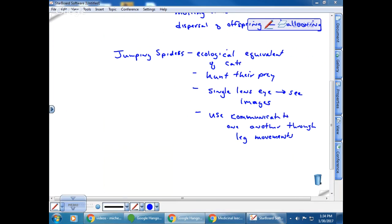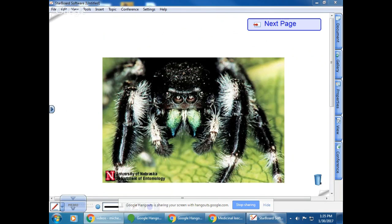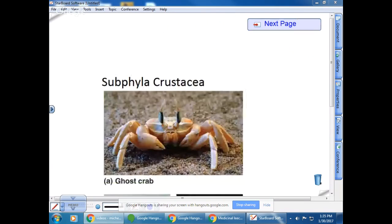Are they big spiders or are they tiny? They can be really small. These are the ones that you see that are really fuzzy. They're black and they're really fuzzy. I'll show you the most common ones. So the most common jumping spider that we have around here is a species called Phidippus audax, and it looks like this.